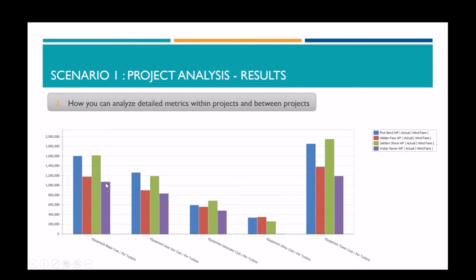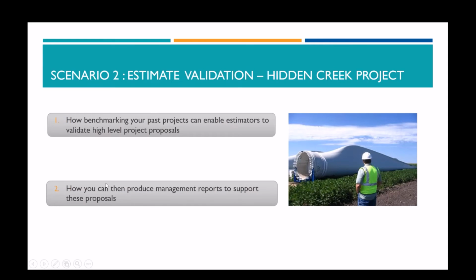So that completed that exercise. I'm now going to hand back to go through our second situation.